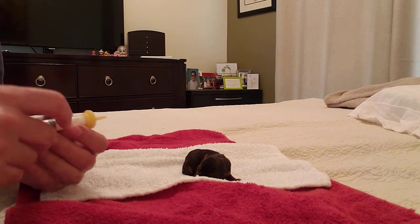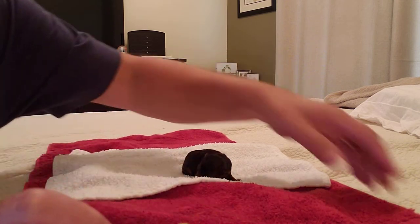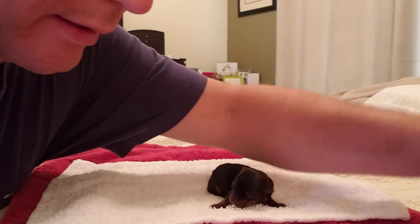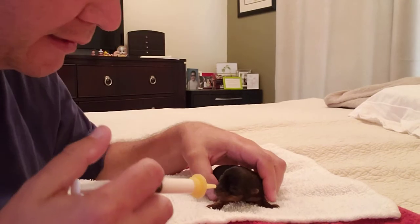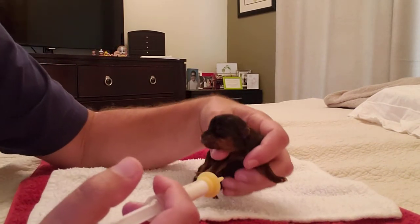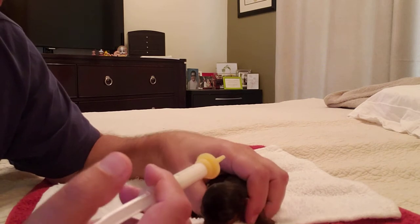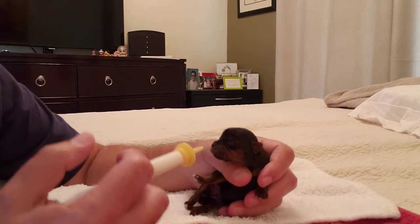Okay, I'm gonna feed Mila here. Mila's 10 days old. She was born at 5 ounces and she lost weight right away. She wasn't eating, and she dropped down to a little less than 3.5. She's back up to 4. And I think in a few days she'll be back to her birth weight.